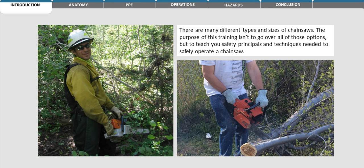There are many different types and sizes of chainsaws. The purpose of this training isn't to go over all of those options, but to teach you safety principles and techniques needed to safely operate a chainsaw.